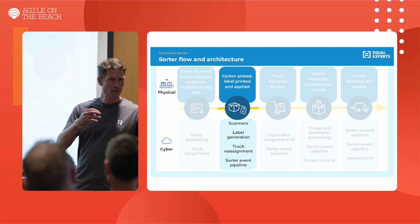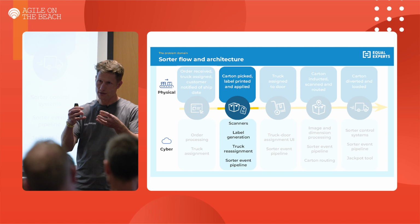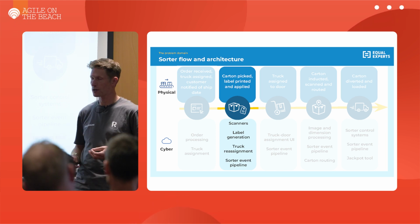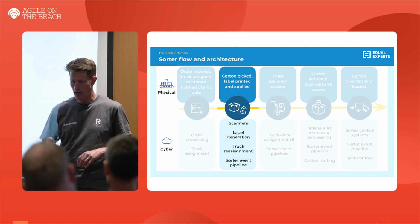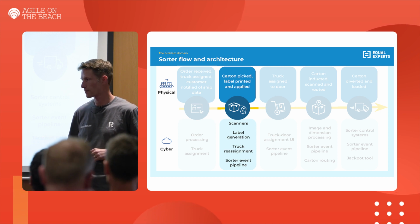Once the combination of carton and order and product and truck have been made, that union, information starts being processed by the software system to go to the sorter. So there's lots of events now that are happening throughout the system as a result of these physical and cyber interactions.